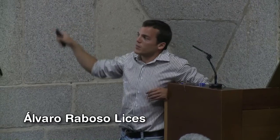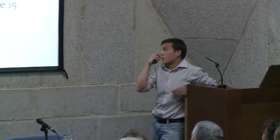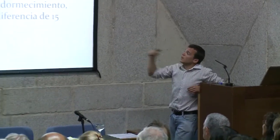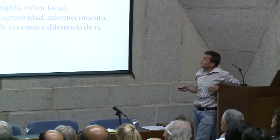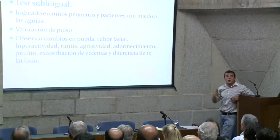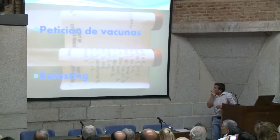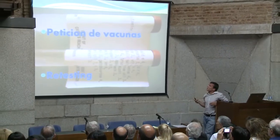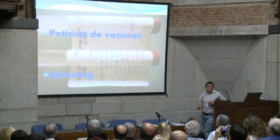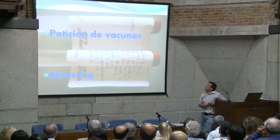And we should observe changes in pupils, changes in color, facial skin, hyperactivity, rhinitis, see if there is aggressiveness, or the child shows some sleepiness. So changes in face color.